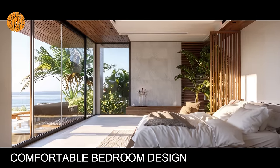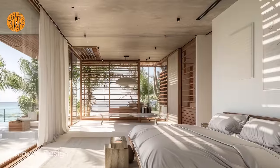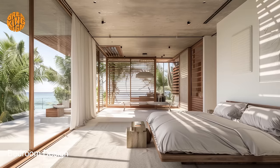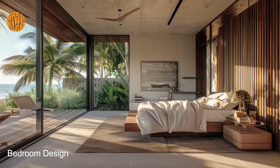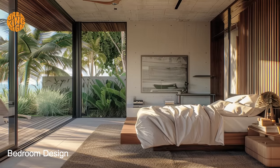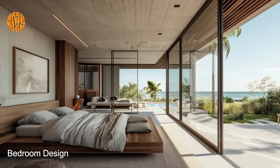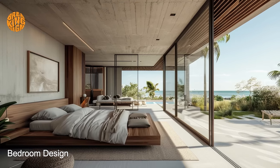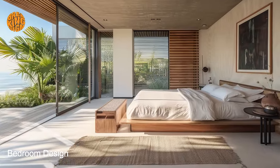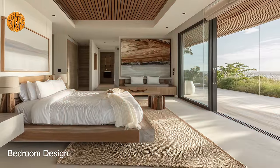Comfortable bedroom design. At the heart of Scandinavian bedroom design lies a commitment to coziness and warmth, ensuring that occupants feel enveloped in comfort no matter the season. This is achieved through the careful selection of textiles, with soft and sumptuous materials such as wool, cotton, and faux fur adorning the bed linens, throws, and accent pillows. These cozy textiles not only add layers of texture and visual interest to the bedroom but also provide a tactile sense of comfort that invites relaxation and restorative sleep.